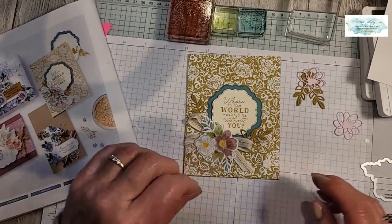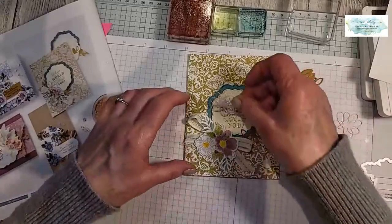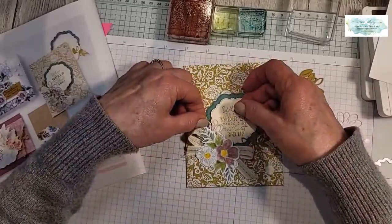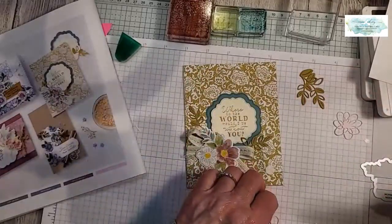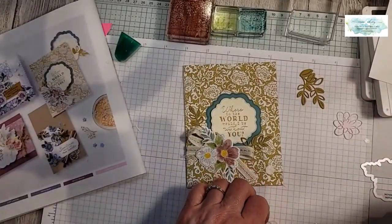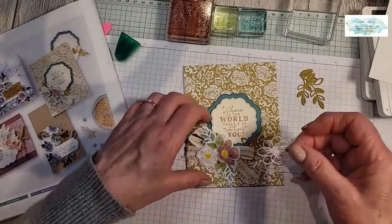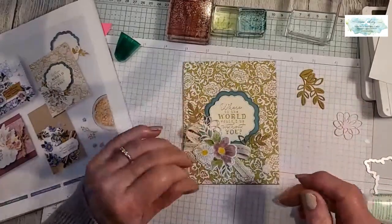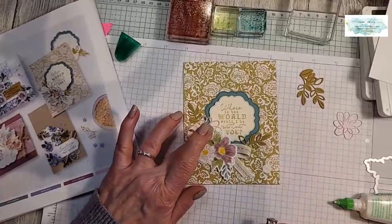Okay, so there's the card. And then I have this one little flower to tuck in here. And I'm going to tuck it in down in here. So I'm just going to put a bit of Tombow in the middle. And I'm going to push it under like that. Okay, so it's just peeking out.